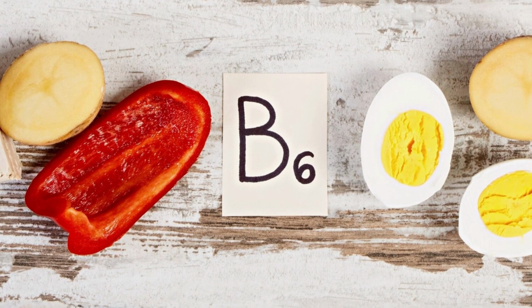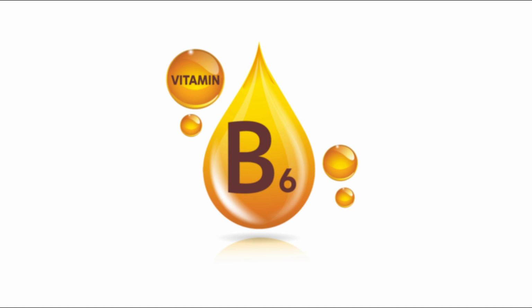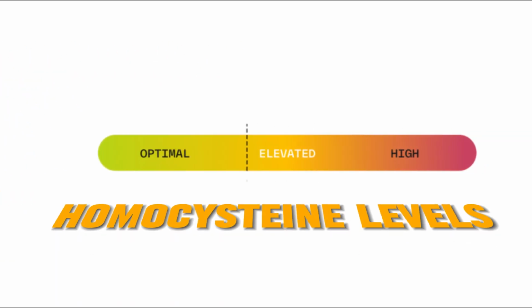Without enough vitamin B6, the production of fibrinogen can be affected. Moreover, vitamin B6 also helps to bring down homocysteine levels.